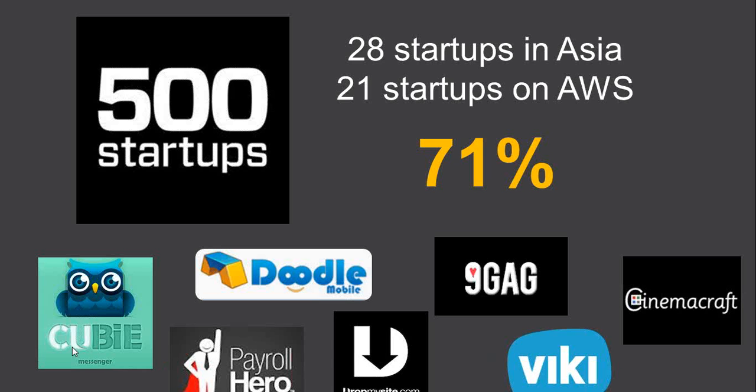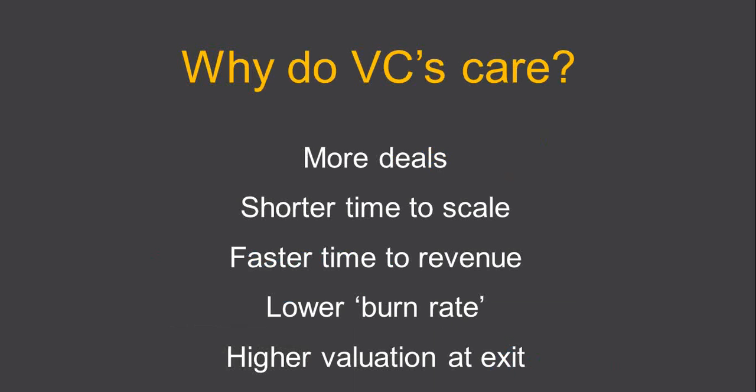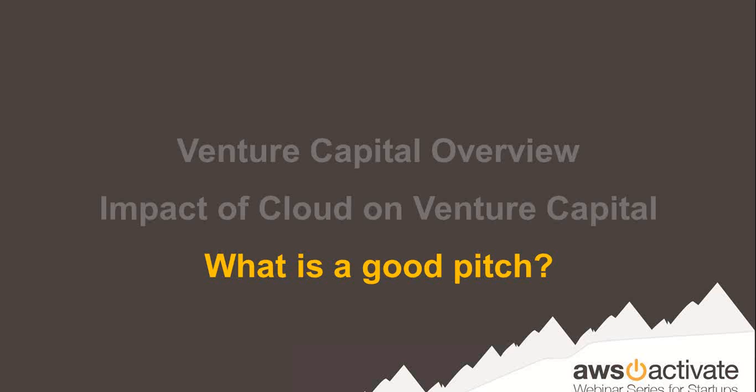And that ranged from companies like QB Messenger in Taiwan to Paywall Hero in the Philippines, Drop My Site in Singapore, 9gag in Hong Kong, Doodle in China. So all over the market, and that's interesting. And it's interesting to see why VCs care. Why do they care about public cloud? Why do they care about AWS? Well, obviously they're seeing more deals, right? They see shorter time to scale. People can grow really quickly. People can go global instantly, and that also means faster time to revenue. It lowers the burn rate, in other words, the rate at which they burn the money that they have, and sometimes it's even a higher valuation at exit because of some other dynamics. So it's interesting from that angle how cloud has had an impact on the VC landscape.